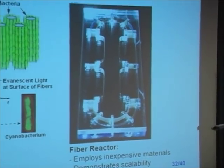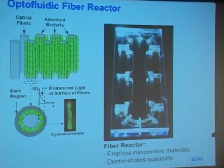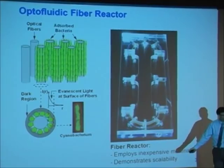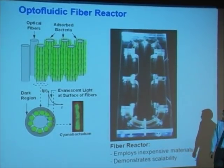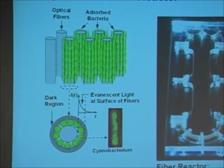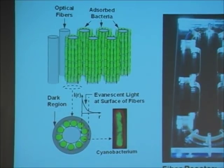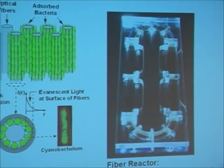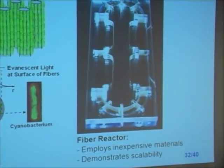So this is using, there's precedent for large scale fabrication of waveguides. Of course, it's the internet, right? So fiber optic is really cheap. So we can build reactors that are going to basically at least show that we could scale this technology. Waveguides on a chip aren't going to do it, but fiber optics could.